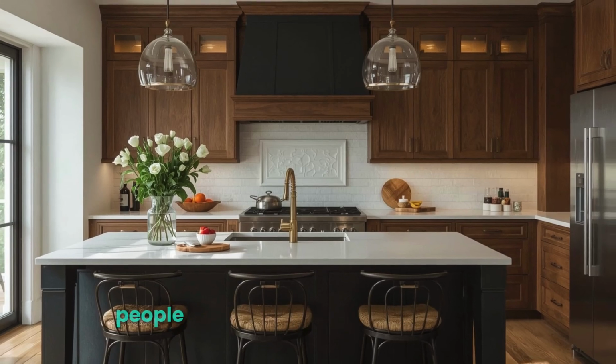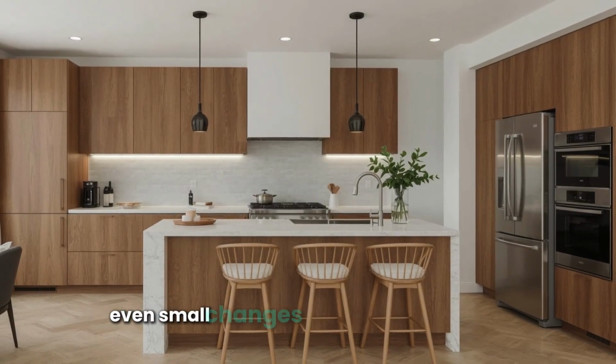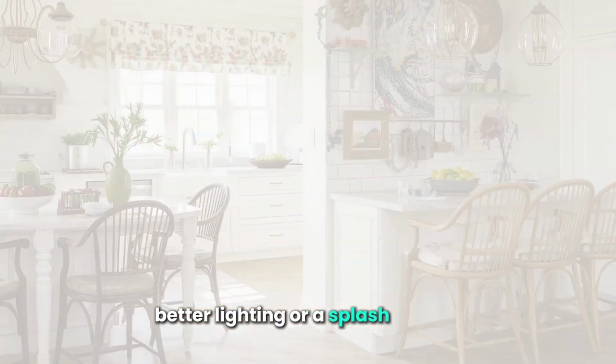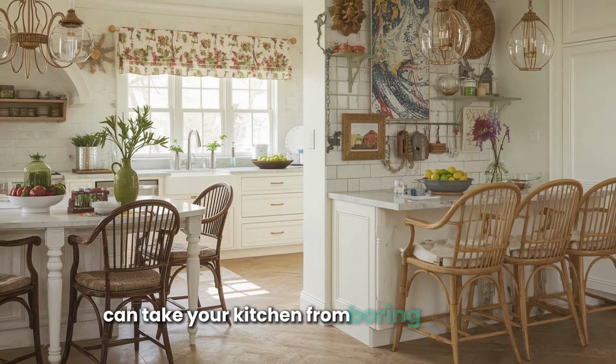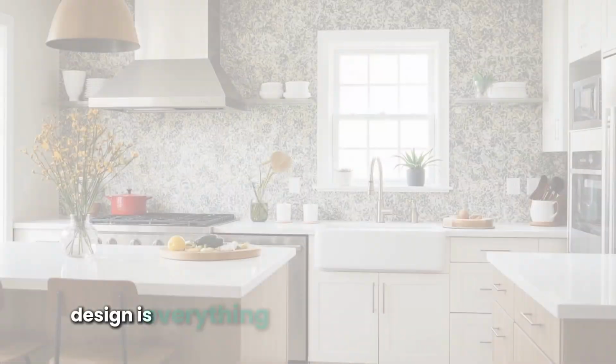Too often, people think you need to gut your kitchen or spend a fortune to make it beautiful. But the truth is, even small changes, like updated hardware, better lighting, or a splash of color, can take your kitchen from boring to brilliant. This side-by-side proves it. Design is everything.